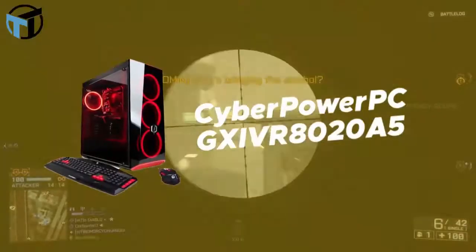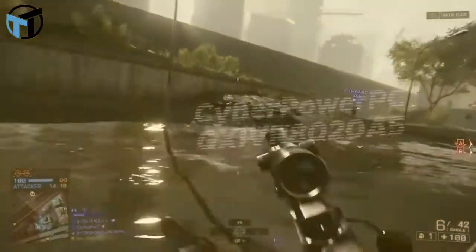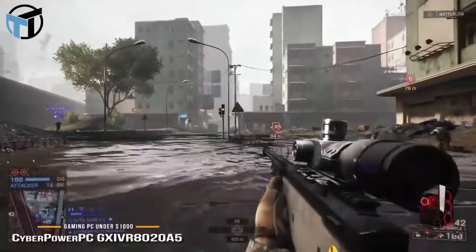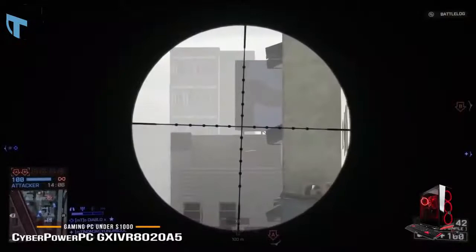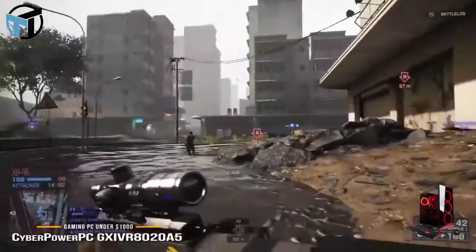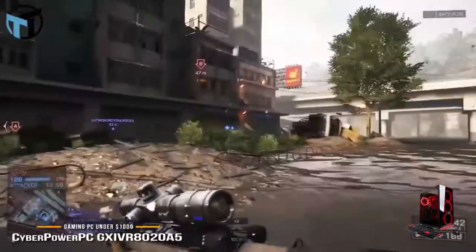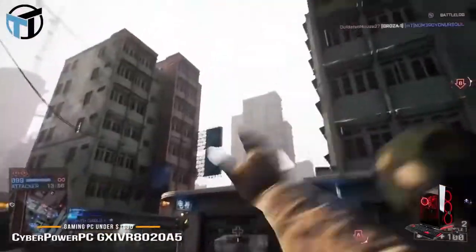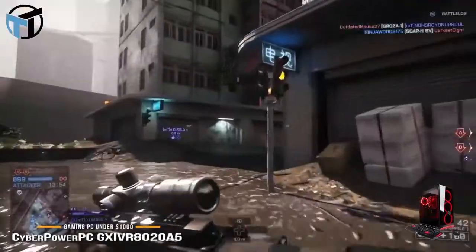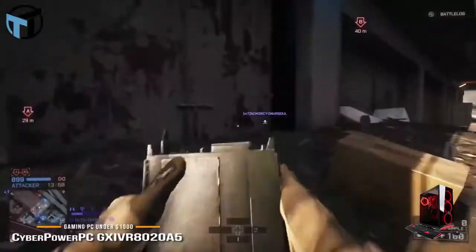Second on the list is the CYBERPOWERPC GXi VR8020A5. When it comes to gaming PCs under $1,000, it is important to consider some entries that don't come from the biggest companies, and CYBERPOWERPCs have been making waves in the gaming community thanks to their excellent performances at affordable prices. In fact, it was recently chosen as the desktop gaming PC of choice by Amazon.